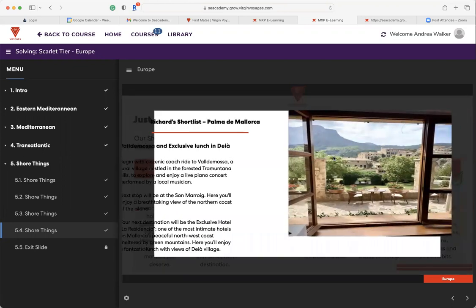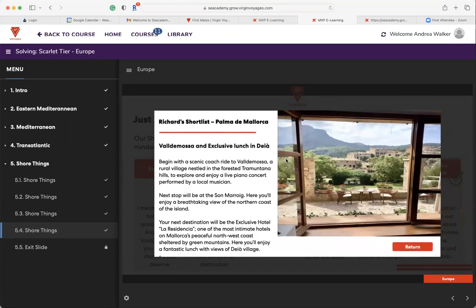And then Richard's shortlist. What does Richard want to do? Palma de Mallorca. He wants to do an exclusive lunch in Deia. Begin with a scenic coach ride to Valldemossa, a rural village nestled in the forested hills. Then on to Sa Mirage. Here you'll enjoy a breathtaking view of the northern coast of the island. And then the next destination will be the exclusive Hotel La Residencia, one of the most intimate hotels on Majorca's peaceful northwest coast, sheltered by green, where you'll have a fantastic lunch.